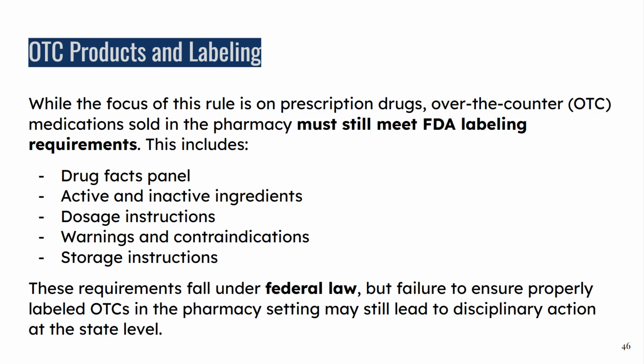OTC products and labeling. While the focus of this rule is on prescription drugs, over-the-counter, OTC, medications sold in the pharmacy must still meet FDA labeling requirements. This includes drug facts panel, active and inactive ingredients, dosage instructions, warnings and contraindications, storage instructions. These requirements fall under federal law, but failure to ensure properly labeled OTCs in the pharmacy setting may still lead to disciplinary action at the state level.